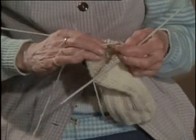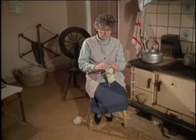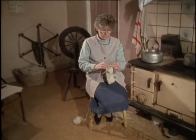Mary's socks are in great demand, as far away as America. Her family have always walked the mountains dry-shod and in comfort.